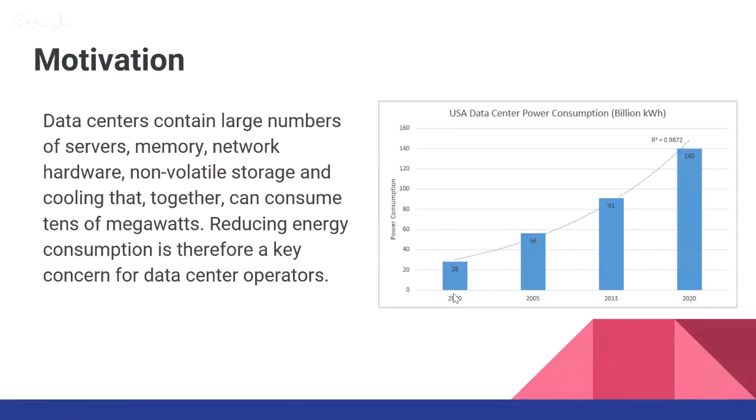Here's the motivation of the paper. It involves data centers. Data centers contain large numbers of servers, network hardware, memory, non-volatile storage, and cooling that, when put together, can consume tens of megawatts. Now, reducing energy consumption is essential if we want to keep data centers in perfect operation.